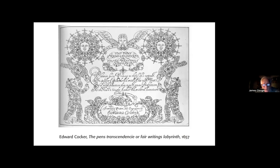Well, England, Edward Cocker, the pen's transcendency or fair writing's labyrinth. I just read this very quickly. Wherein fair writing to the life's expressed, in sundry copies clothed with art's rich vest, by which with practice thou mayst gain perfection as heaven-taught author did without direction. Heaven-taught, well, he was probably taught by Cresci, or one of the Italian or continental manuals.